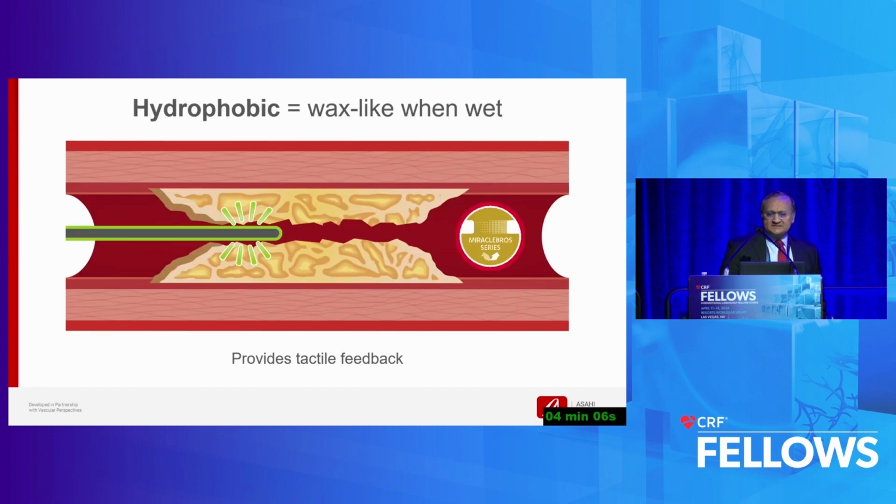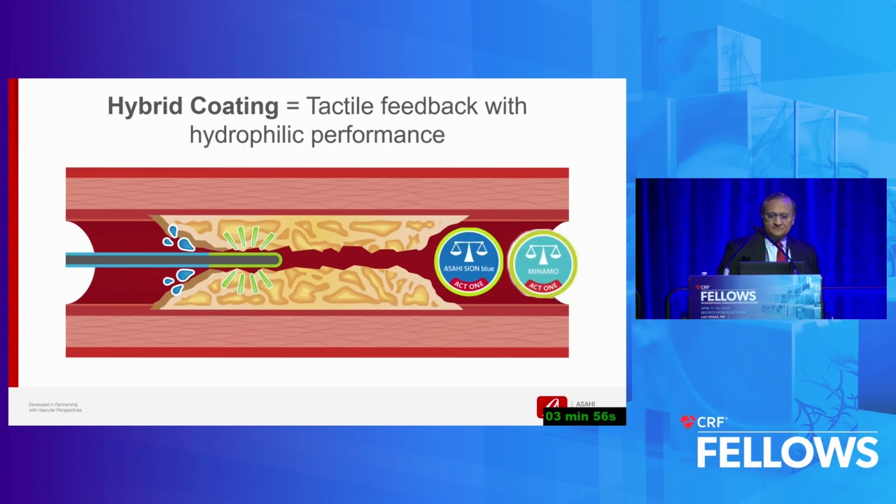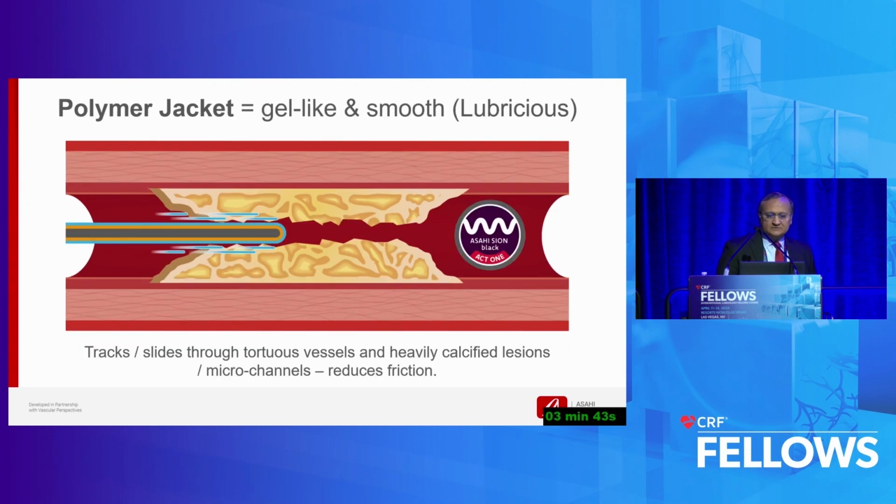So hydrophobic, like I said, it's wax-like when it's wet, and it really provides great tactile feedback. Hydrophilic, when it gets wet, is very slippery, and it will slide through the vessels and a lesion. And when you really have a coating on it, then really it's like a Manama or Xi'an Blue. It gives you the best of both feedback as well as getting through lesions. And then a polymer jacket really is very gel-like and smooth. And as I said, these will track and slide through tortuous vessels, heavily calcified lesions. It's a great wire for microchannel as well.